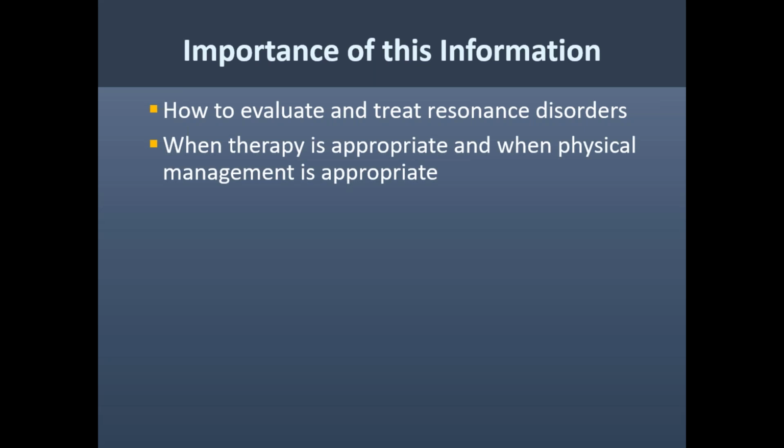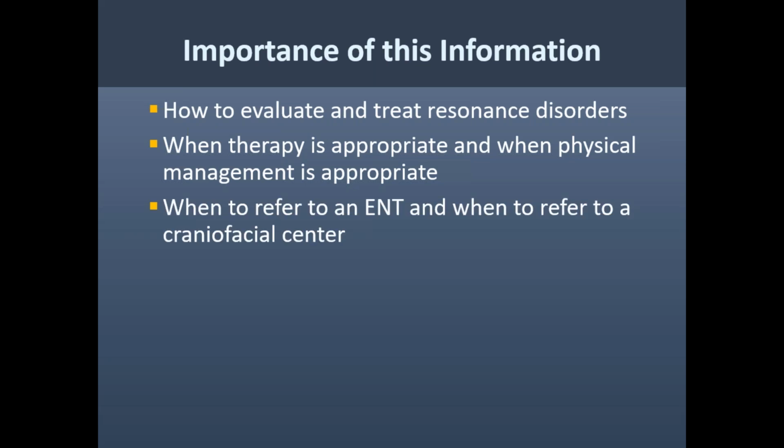One thing that's so critically important for students and then ultimately clinicians to understand is when speech therapy is appropriate and when physical management is appropriate. As I said before, a lot of kids are in therapy when physical management is what is needed, and vice versa. And so this is really critical, and yet students aren't getting this information, and clinicians don't have that.